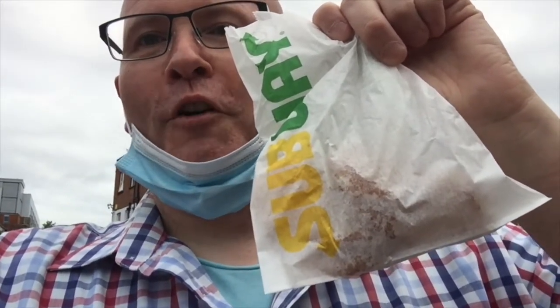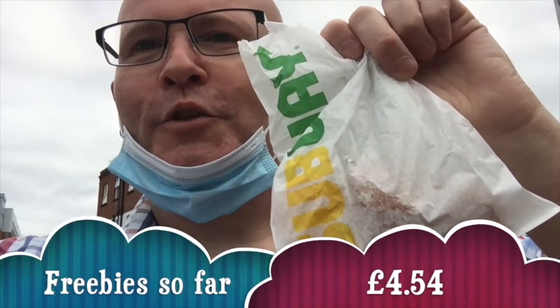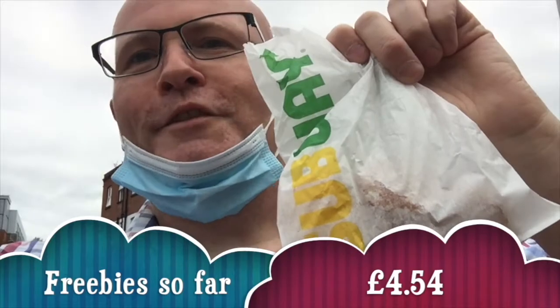Well, I bagged a portion of hash browns worth £1.79. So I'm going to enjoy eating those now and see what else I can get in town.